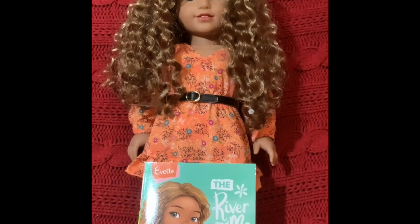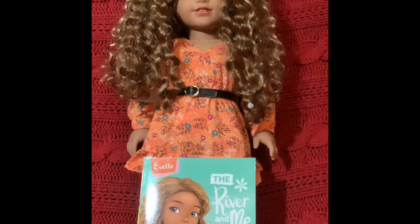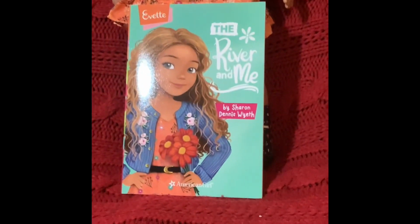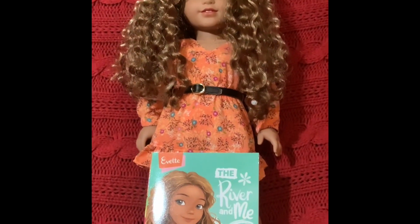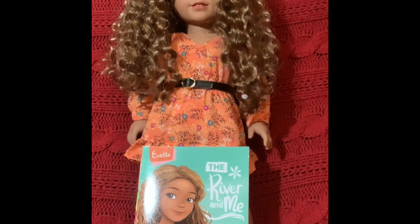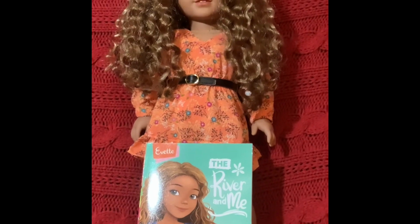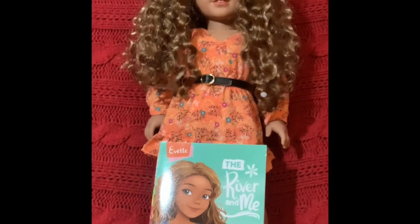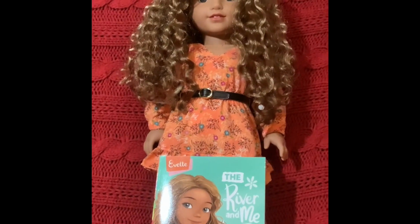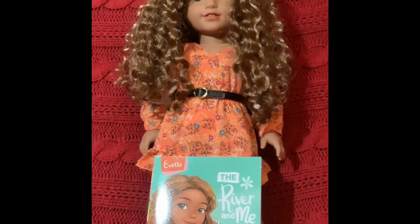I'd probably say right now, I don't know if this is an unpopular opinion or not, but I think she is the best in terms of just how the doll looks and her design. She's my favorite out of the World by Us dolls, and I think she's super adorable. So definitely consider her if you want to get one of the World by Us dolls.